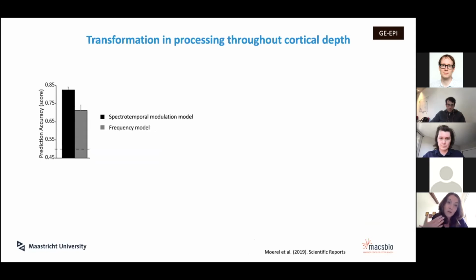And a score of 1 would be a perfect prediction or picking up the correct sound, and 0.5 corresponds to chance. And you see here that both models perform above chance, but that the spectral temporal modulation model outperforms the simpler frequency model. But now with this data at a 0.8 millimeter isotropic resolution, we could go and zoom in a bit more.